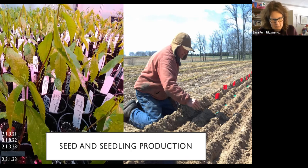Let's talk about seed and seedling production. On the right is Valonia Nursery in southern Indiana. I always say it's not fair, the kind of soil. I don't know if there are any rocks in Indiana, but there certainly aren't at the Valonia Nursery. That soil goes forever into the ground. It's beautiful to grow in. They grow 7-foot tall seedlings in 1 year at this nursery. They're just gorgeous. On the left is our seedlings that Hoy has grown in the Penn State greenhouse.